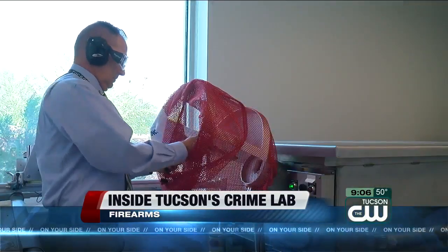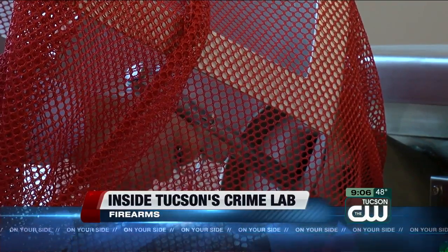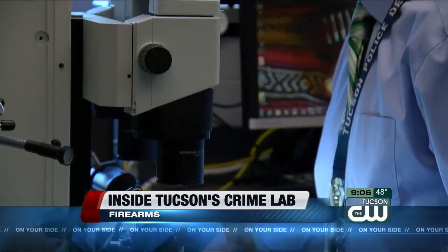And when we fire into the water, we're firing to recover bullets to compare to bullets that were recovered from anywhere that they may be found at a crime scene, including in trees or in cars or in a house or maybe even in a person. The key is to find unique markers that identify a certain gun.